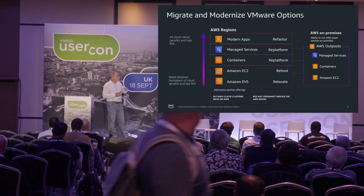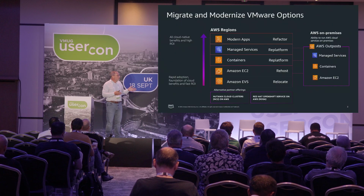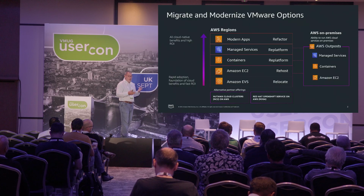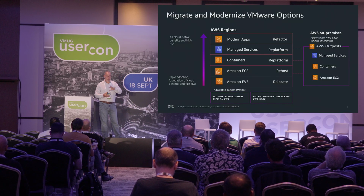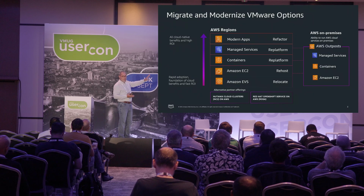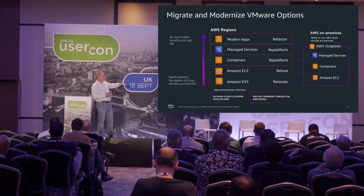And on the far right, we have something called Outposts. That's basically where a customer wants to run AWS in their data center, where potentially a region is not available in certain areas. We have a lot of customers in the Middle Eastern region who are very much focused on keeping their data on-prem. You can build an Outposts solution as if it's in a large availability zone in AWS. So that at a high level is the stack.